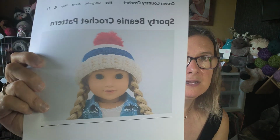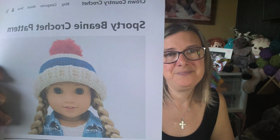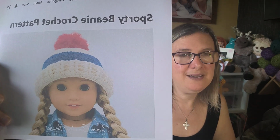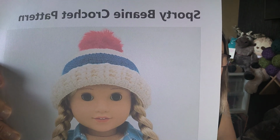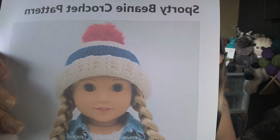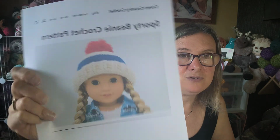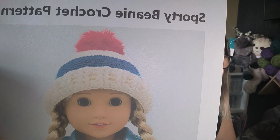And this one is the Sporty Beanie crochet pattern. Now, I don't like bobble hats, but I do like beanies without the bobbles. So if I was doing it, I wouldn't have the bobble, but of course that's preference, isn't it? But I do like the fact that you have got a few different crochet stitches with this one, and you can do it any colour, of course, and any amount of yarn. It does look like it is made with a DK. It looks chunkier because of the front post loops and things.